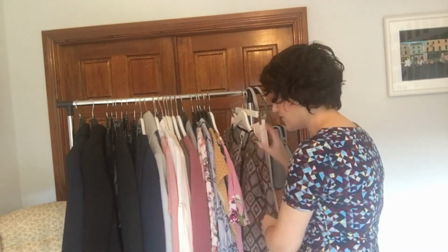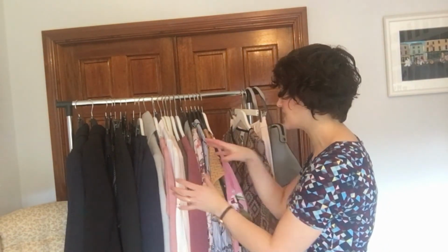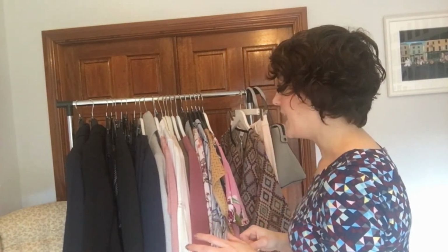So afterwards, once you've built your hero pieces and your fun little bits that mix and match, then you can go for the stuff outside the box and have a little fun with that.